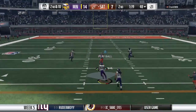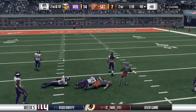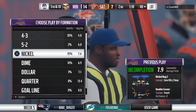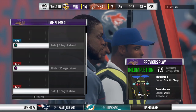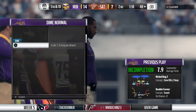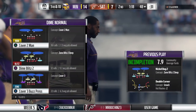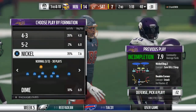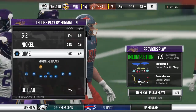Back to throw now on 2nd and 10. And the hit jarred it loose. It's incomplete. Feels like they're getting caught in between here because they didn't get completions on 1st and 2nd down. Now you got to worry a little bit about the clock because you prefer not to give them another shot here in the first half. But if you don't pick up the 1st down, guess what? You're likely going to have to.